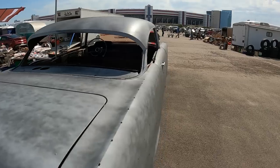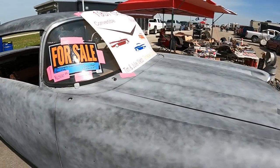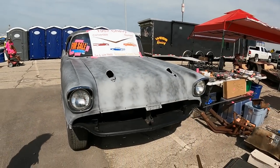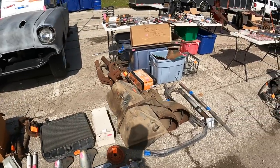So you got a lot of parts you can buy with it too. They specialize in the stuff. Tennessee Colony, Texas. $6,500 isn't bad. Nah, that's a pretty damn good price these days for a hardtop. Yeah. All types of parts. Where's the crates?